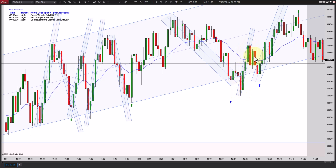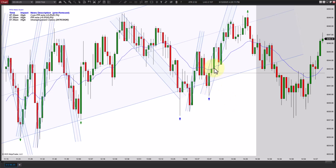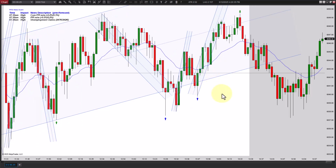But quickly thereafter, you get another 2 legs back to the key entry point again, and another nice signal bar, so you can enter there again. And if you didn't enter here, you definitely want to enter here. And this one takes off. And again, right at the key entry point, notice the new high, first entry, second entry. It's a 13 tick bar. It's not humongous, but it's got a few ticks in it. But I think you got to take that trade.